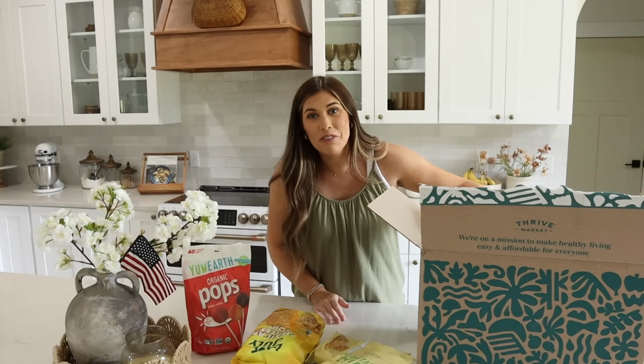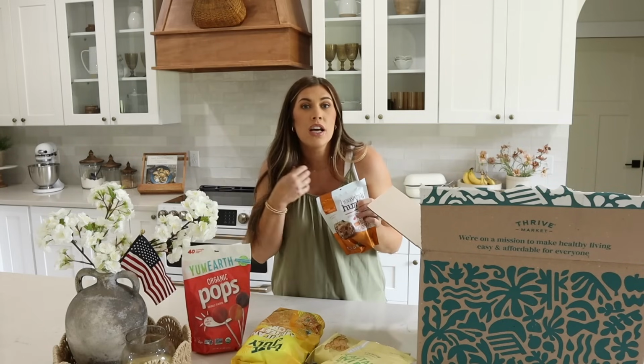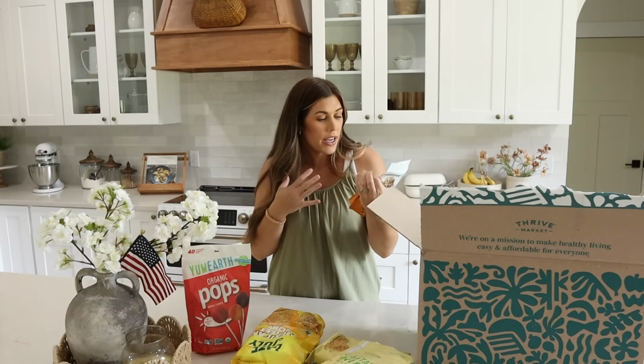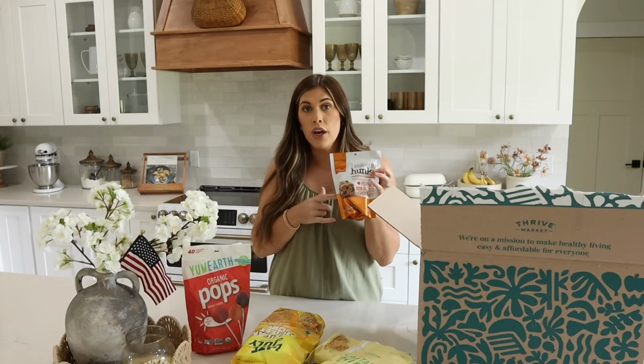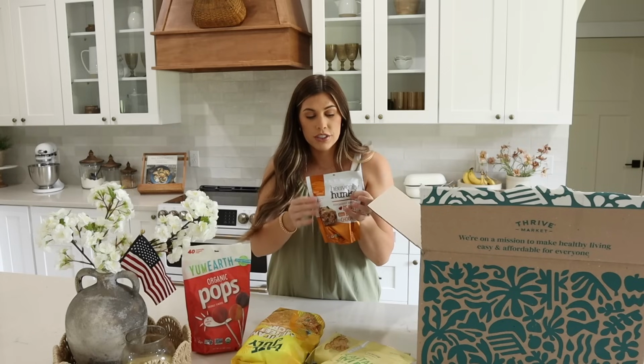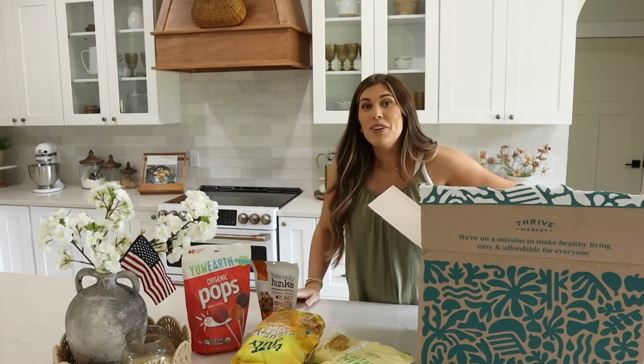The next is something for me, and I've been looking forward to these Heavenly Hunks. If you have not tried these, they are so good. They're like oats. They have some coconut in them. I got the peanut butter chocolate ones. I've tried several different flavors of these, and they are all so good. So I'm gonna have to try to resist those before the trip.